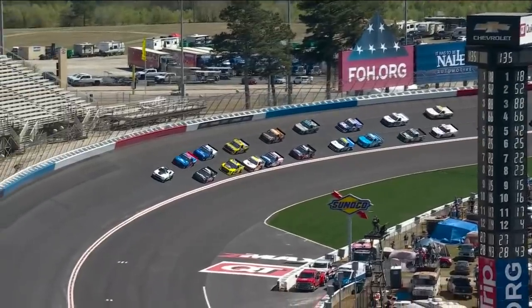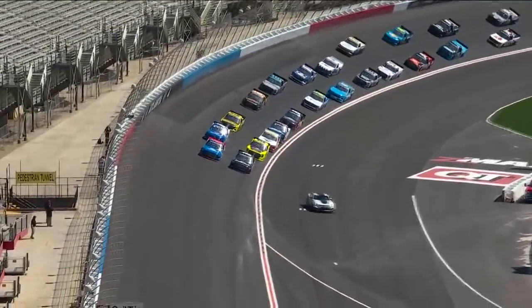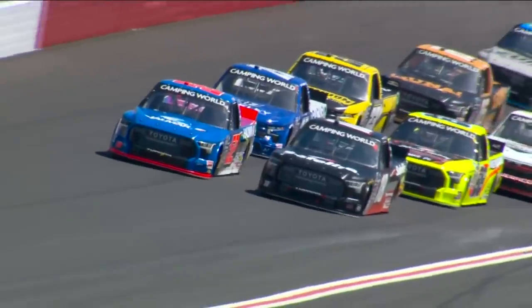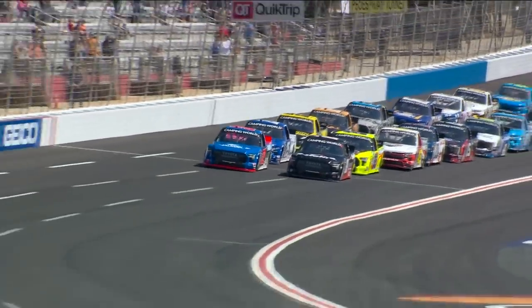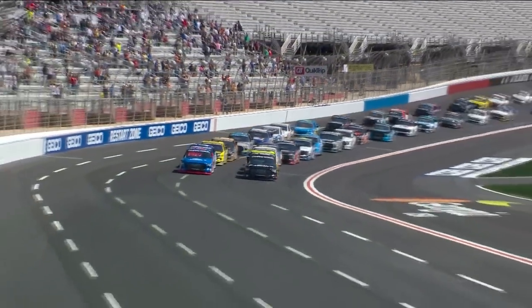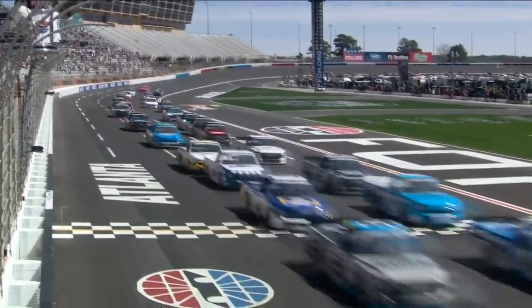The 21st time the NASCAR Truck Series has raced at Atlanta Motor Speedway, but never quite like this. Stewart Friesen on the outside of the front row. Last race winner Chandler Smith on the inside. The green flag is in the air, and we're racing at Atlanta.